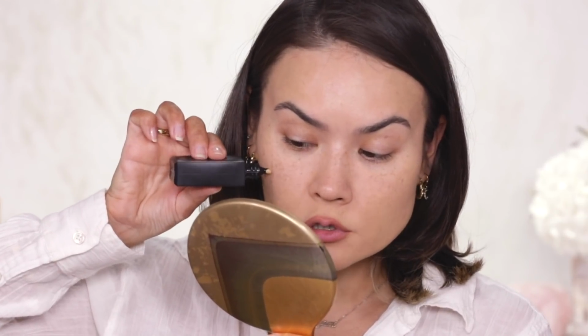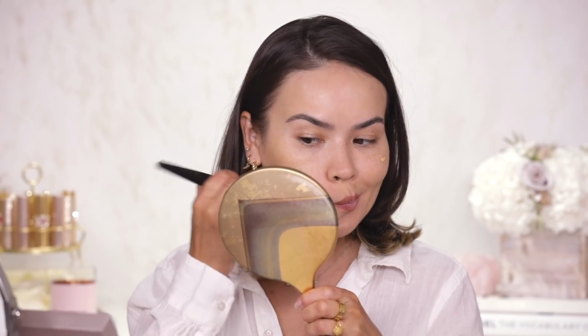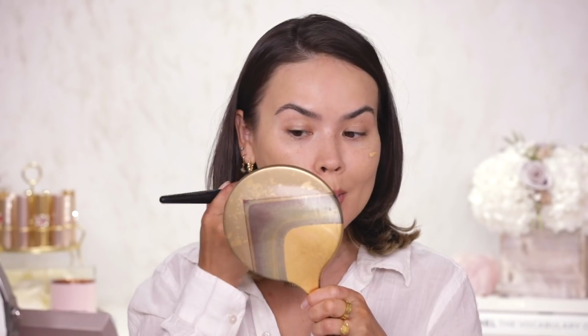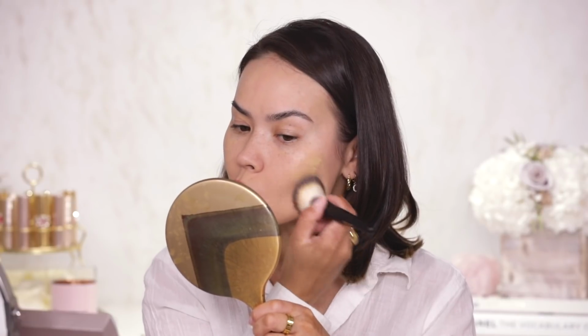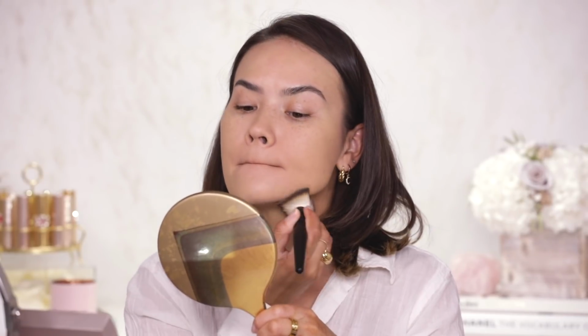Huh. Of course, I'm wearing a white shirt with a squirty foundation. Of course. Gonna add just a pinch more. None to my forehead though, because my forehead doesn't really need it, but just in my cheek area, I want to see what happens if I add a bit more. Okay. So 2 layers of that, or 2 coats of that, actually gives a bit more coverage. I will say this is a buildable type of foundation.